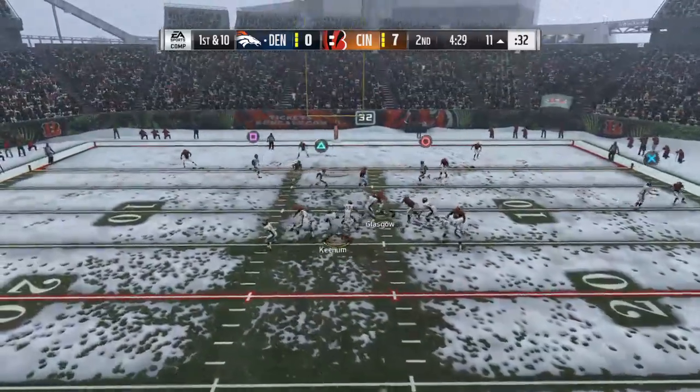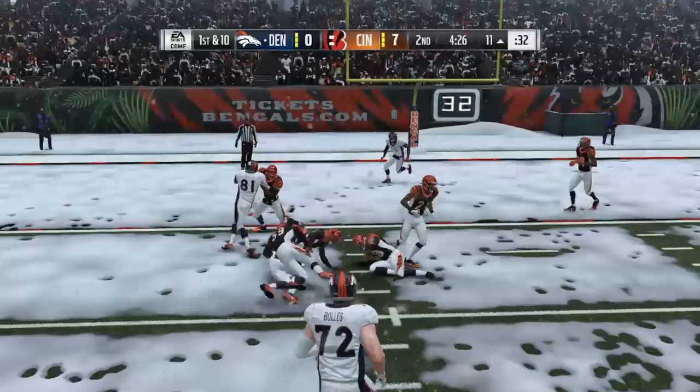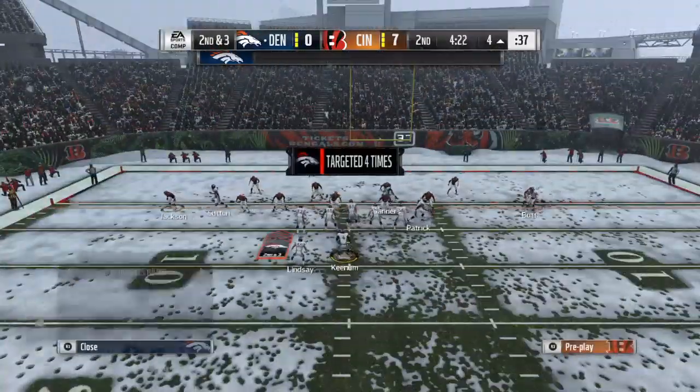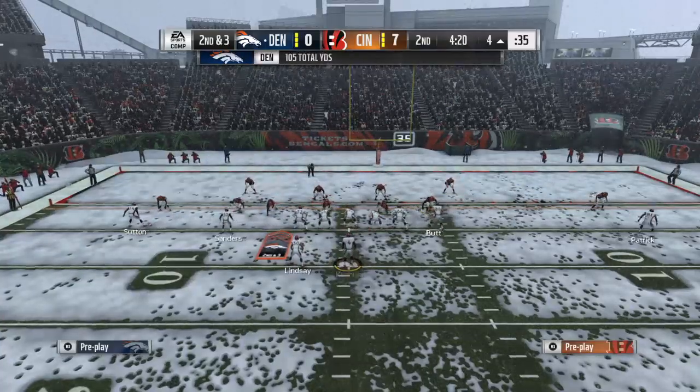On first down, it's Keenum. And the stop will come inside the 5 at the 4. Nice work to get 7 out of that, and it's 2nd down.